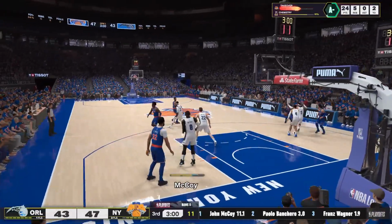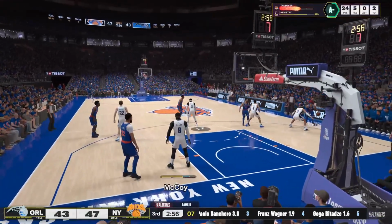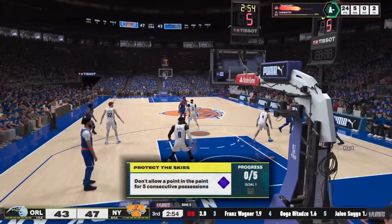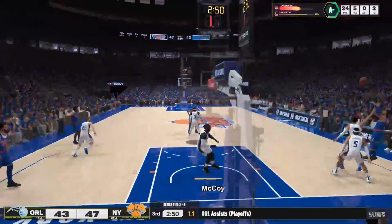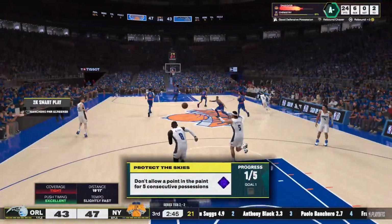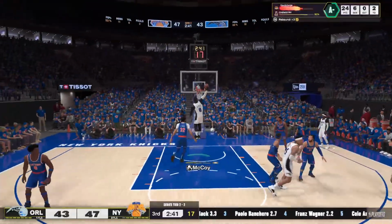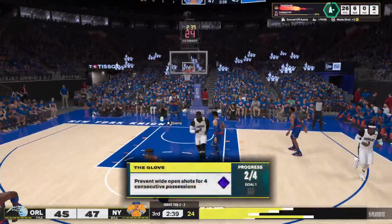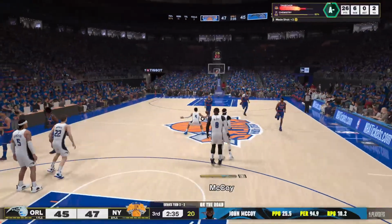Pass to Hart. Six to shoot. And here's Brunson. He's covered by Suggs. Corner shot. Boy, that is outstanding defense from Jalen Suggs. The ability to contest without fouling. Get in the space of that offensive player. Nice. Oh, going high to throw that one down. Sky high. Fantastic one-hand jam.